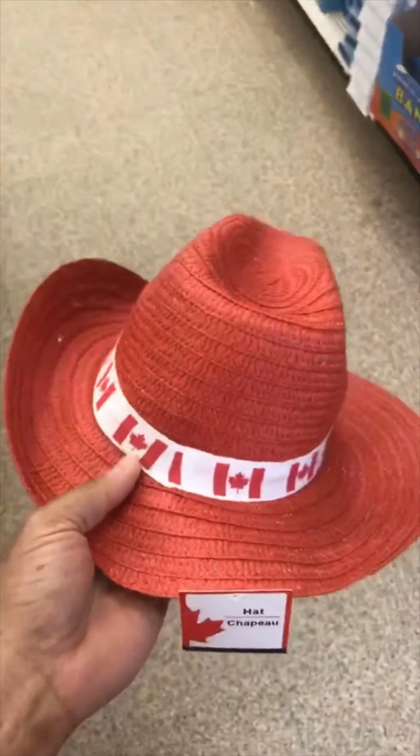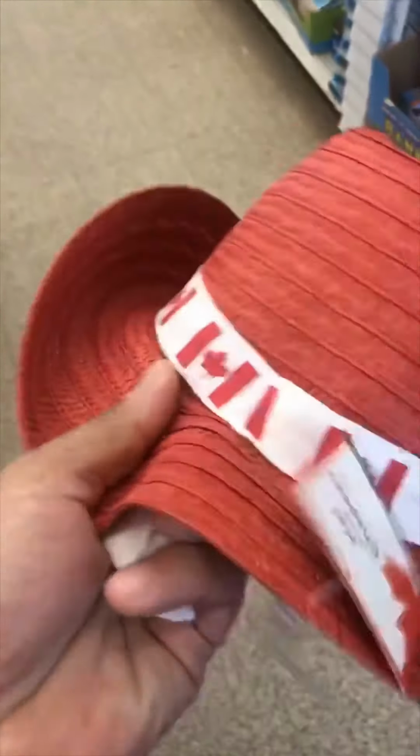So I'm gonna walk through and I'm gonna do an Instagram story at the Dollar Tree, cost to you of $2.50, maybe $3 or around there. Pretty decent Canada hat, not too flimsy, not badly constructed.